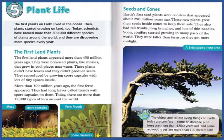The first land plants appeared more than 450 million years ago. They were non-seed plants, like mosses, that grew in cool places near water. These plants didn't have leaves and they didn't produce seeds. They reproduced by growing spore capsules with lots of tiny spores inside.